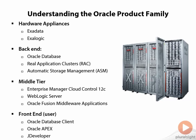First, understanding the Oracle product family. Like I said, Oracle is a huge company and they've gone on buying binges over the last 15 years or so, actually even more recently than that, such that they are a full stack provider. What do I mean by that?